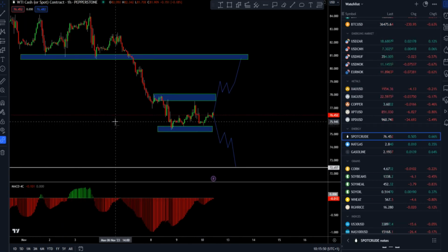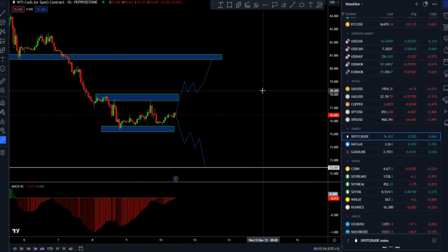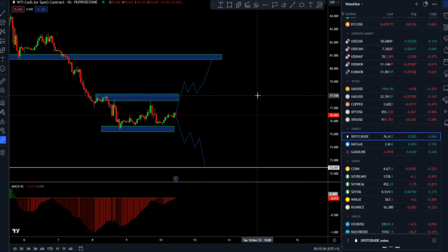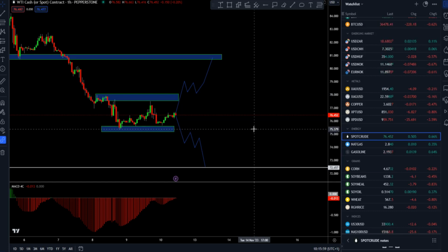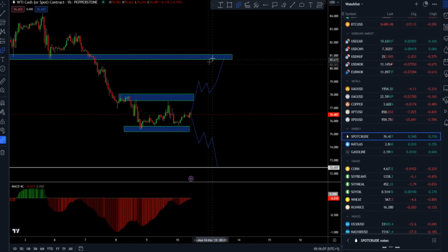Crude oil is trading in consolidation. It's basically in the middle of the consolidation, so we have a resistance at 77.93 and support around 75.35 mark. So if the market can trade higher and hold above 77.90 mark, then there is a chance for the upside movement towards the 81 mark.